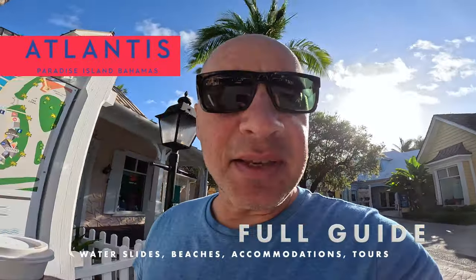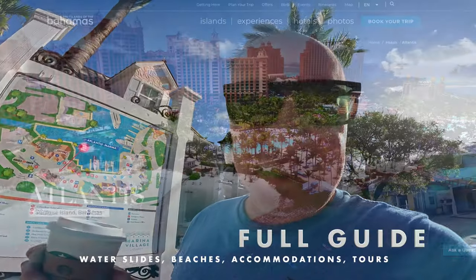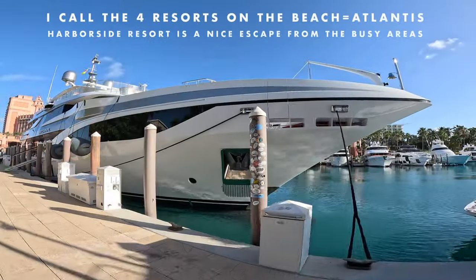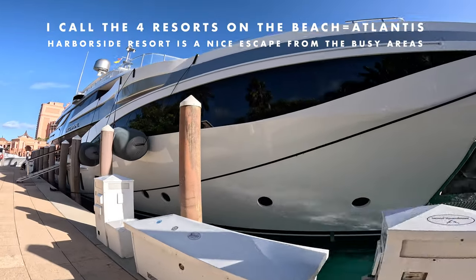We're in the Bahamas checking out the famous Atlantis Resort, all the water slides, the beaches. I'm going to show you all of this stuff. But the first thing we're going to do is check out the Atlantis Marina, which connects the Harborside Hotel and Atlantis. And actually we're staying at the Harborside, which is cool because you're still on property.